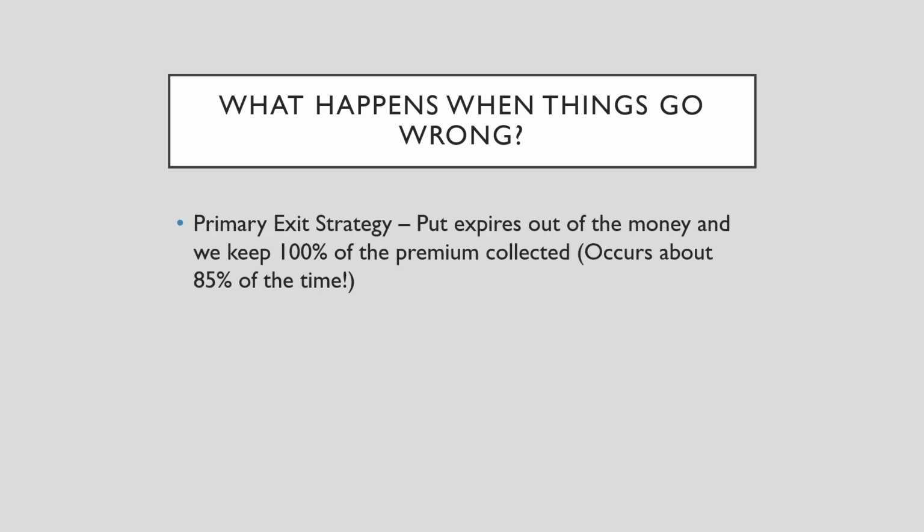Well, the primary exit strategy is the one we just looked at in that example, where the underlying stock finishes above your strike price at expiration and you get to keep 100% of the premium. And that happens about 85% of the time when executed the way that we teach the strategy. And generally, we teach to sell at the 20 delta. So in terms of selecting your strike price, if you sell the 20 delta, you've got about an 80 to 85% chance that that strike price will finish below the price of the underlying security. So that's our primary exit strategy, and it works the majority of the time.